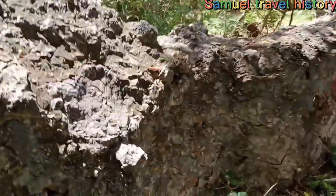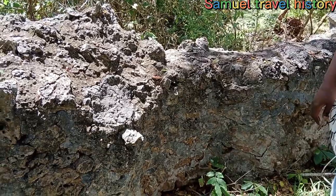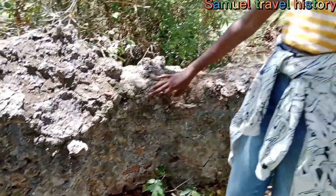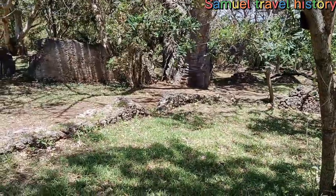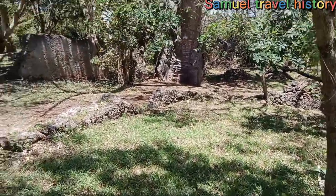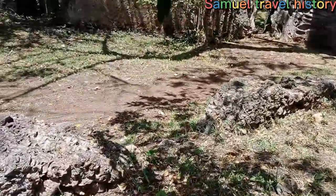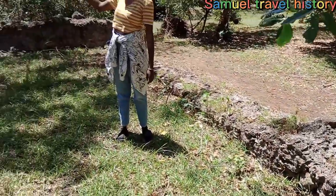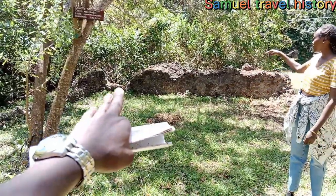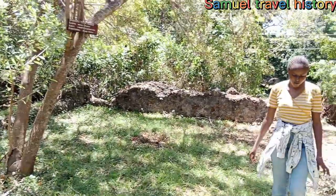What did you say? The curved area. This curved area over here is where maybe the judge used to stand and do his job, or do his judgment. Now, the other door over there is where maybe the other people used to come in through or come out. So this one could serve as the commoner's door, the exit or the entrance. And that one is the entry and the exit of the judge. And that section is where the judge used to stand or sit.